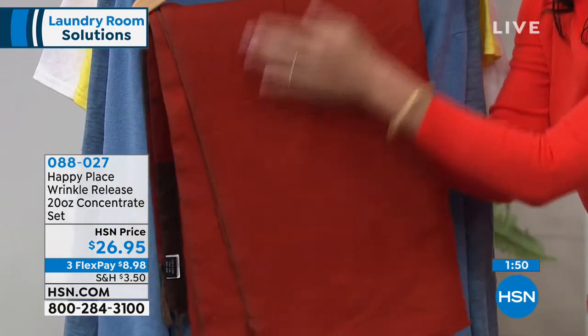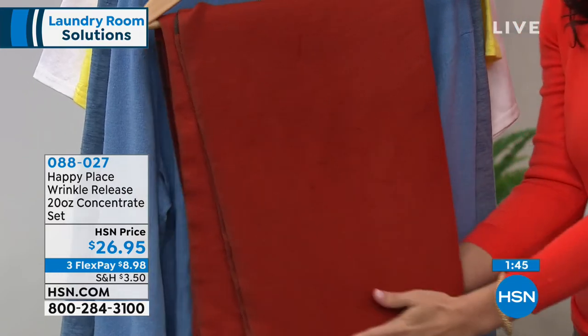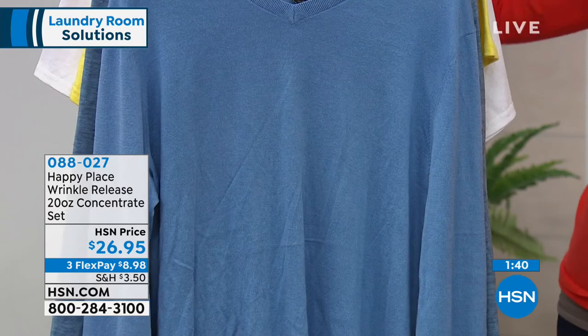Look at that. Look how that smooths out right away, and you can use this on basically any fabric. Just give it a little test if you're doing it on silk or rayon. But what's so nice about this, you spray.